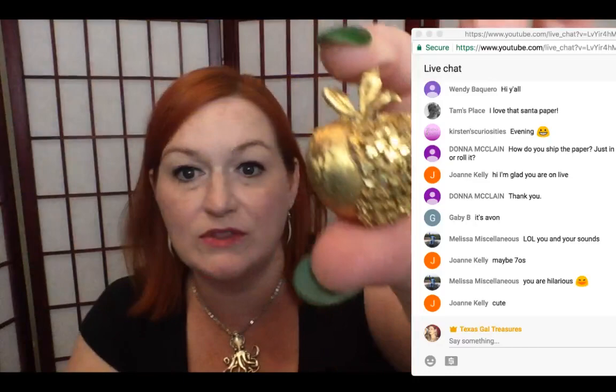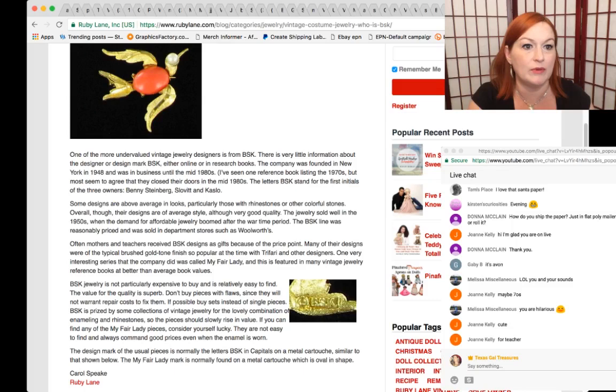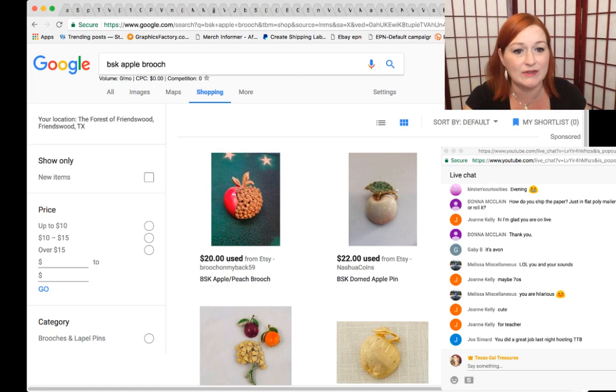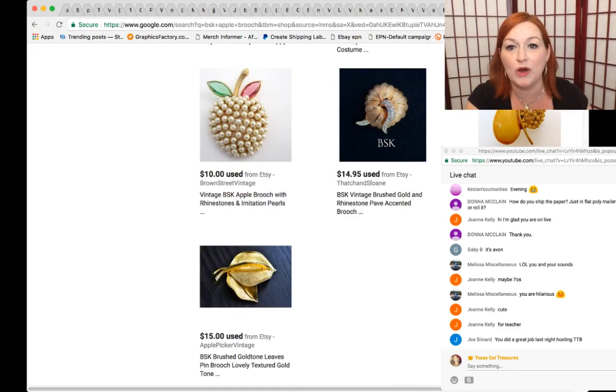So then next up, I have this brooch. It's made to look like it's got stones, but it doesn't. It just has this crimped metal look. And it is marked, with the initials BSK. I was looking it up because BSK is not a brand I am familiar with. I think it's just the initials of the maker. On Ruby Lane, they say BSK stands for the names of the owners, Benny Slovin and Kaslow. I hadn't come across that one a lot. I didn't find the same exact one, but they weren't going for a ton. That one's $20, so hey, maybe, but this one's only $8. So I'm guessing I'll put it around the $14 range with a best offer on it.